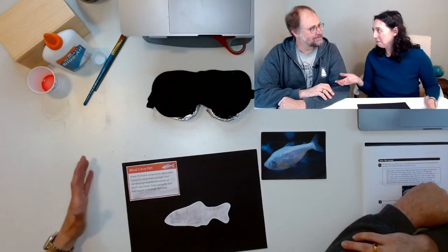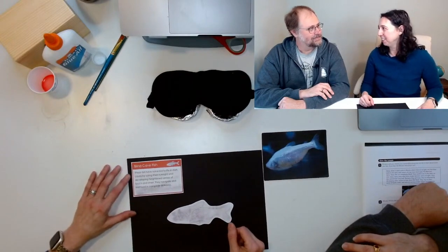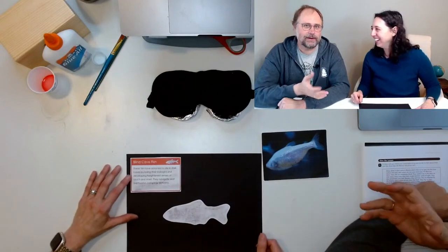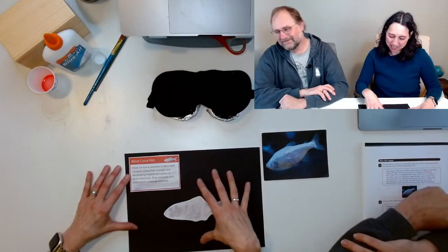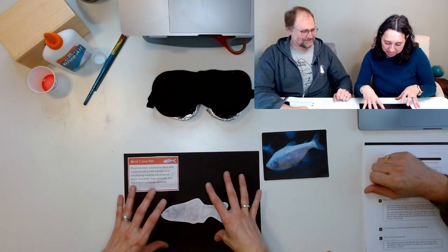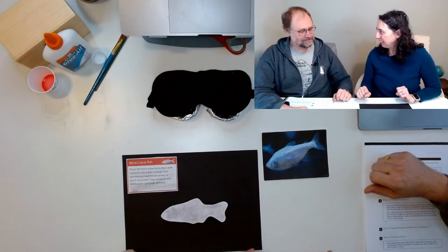So they might want to name their fish. They might want to name it Mr. Blind Cave Fish, or Harry, or whatever they want to do. But that makes the learning experience really come to life for children when they engage in it in an artistic way.